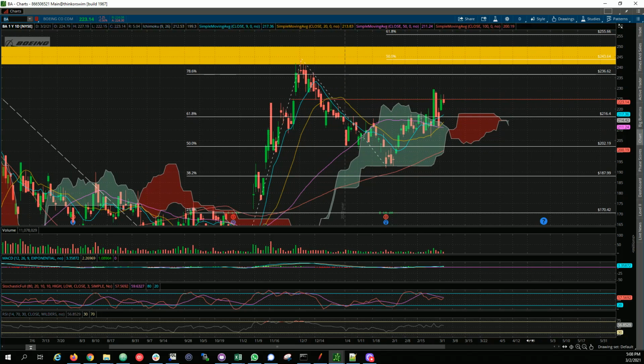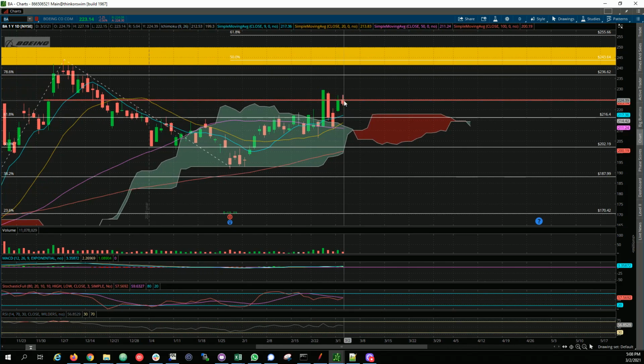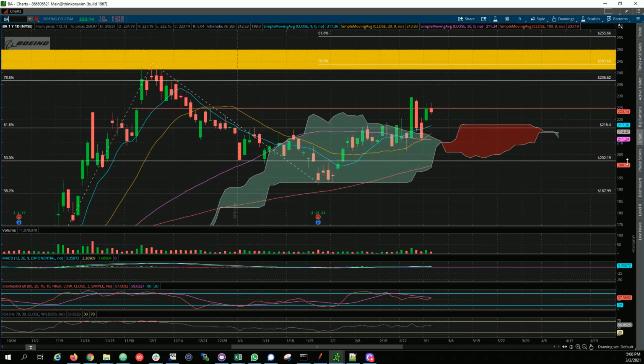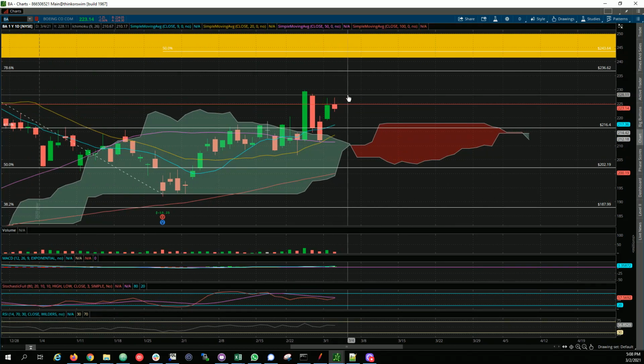As we drew this red line last time I reviewed, as you can see, again it closed underneath it, closed underneath it, both of the days it tried to break out. If you watched, I had a very detailed video about Boeing, and I told you that this is not the action I wanted.